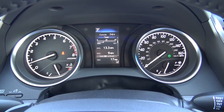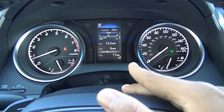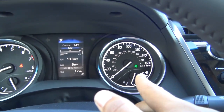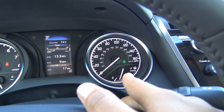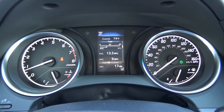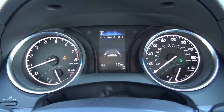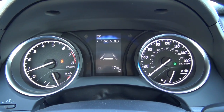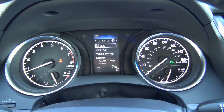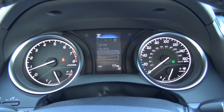Getting to the gauges in the instrument cluster, analog setup here with a driver information display in the center. It's a 4.2-inch screen. And on the left you have your tach with your coolant temperature, and on the right, fuel gauge as well as your speedometer. In the center, this will display various amounts of vehicle information such as your exterior temperature readout, average fuel economy, and it'll also show you what safety technologies are turned off or on, any warning messages for the vehicle, and then you have your lane departure warning, pre-collision system, vehicle settings that you could change here.